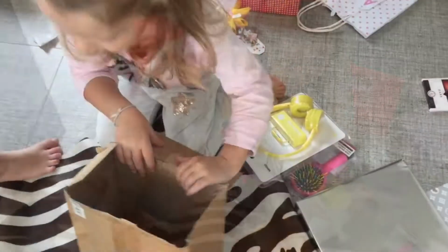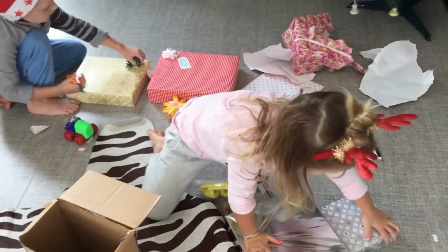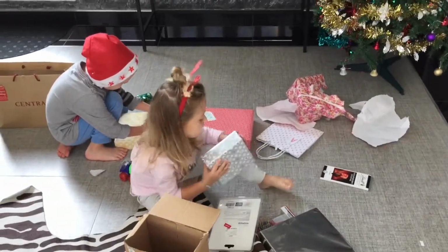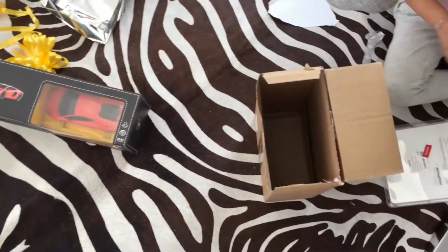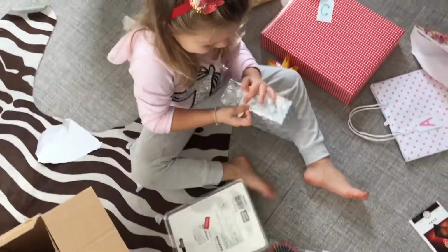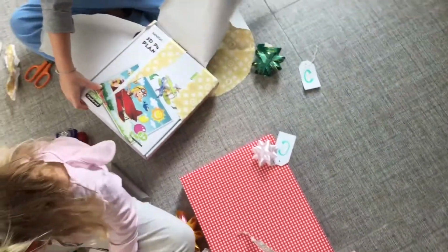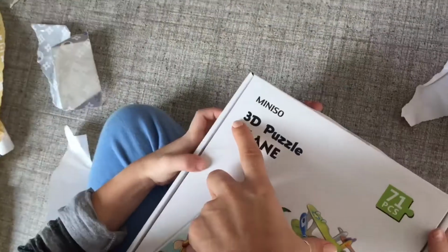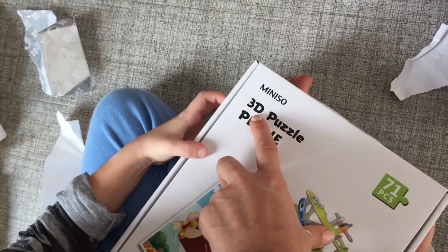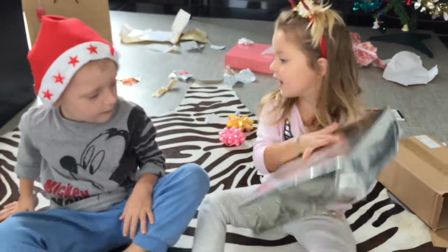Earphones now, yeah. Can you show me? Do you like it? Now Ariel can use her tablet and watch her favorite cartoons with these beautiful yellow headphones. I have more presents. Come on, open it. Oh, what is this? Can you read, please? Wow, this is a 3D puzzle. This is inside.